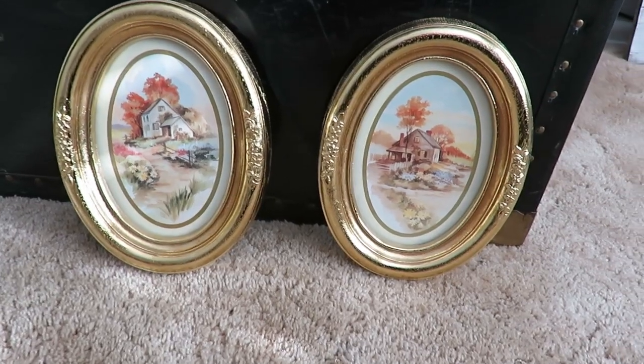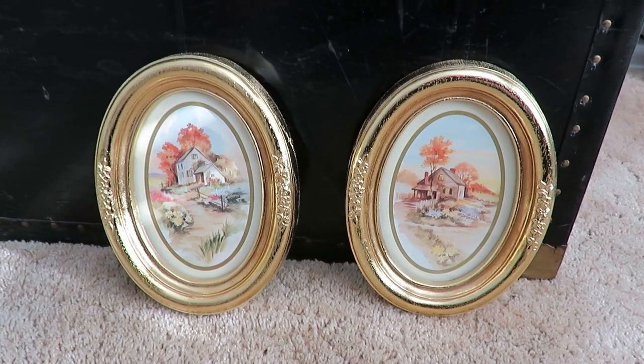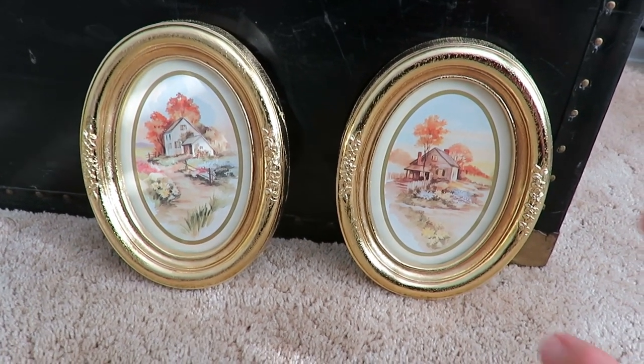Right, I'm gonna share my haul with you. I have not been feeling well, so I am not showing myself currently. I'm just gonna share with you what I found.